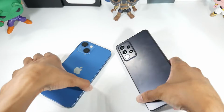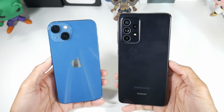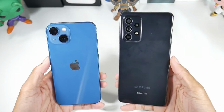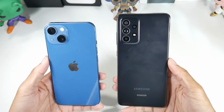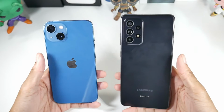What is up, guys? Today we will be comparing the Samsung Galaxy A52 5G to the iPhone 13, and you will actually be surprised that you do have a ton of advantages on the A52 5G that you wouldn't think of, since the iPhone 13 is a flagship device here. So let's go ahead and get started with the price.